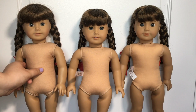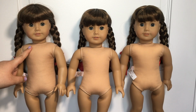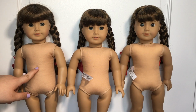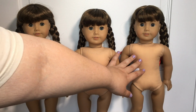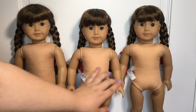The thickness of the original fabric is really good. Personally, this is my favorite. I feel like it's really thick and durable. The new one kind of draws back to the thickness of this one, but it's still not as thick. And then the BeForever one, the thickness of this one is really thin. These ones just feel more durable than this one.